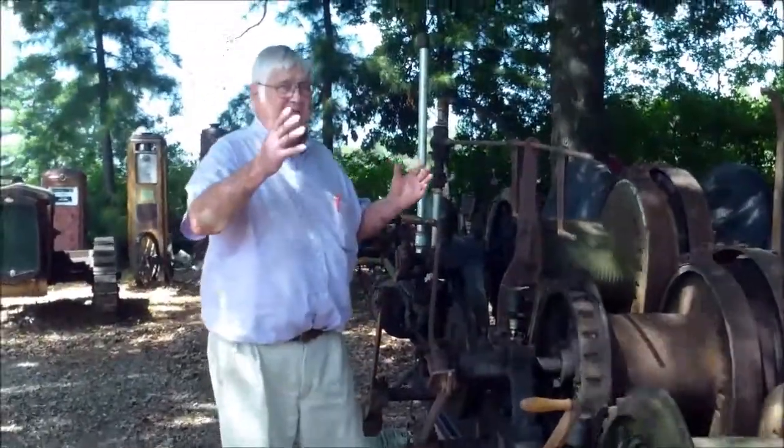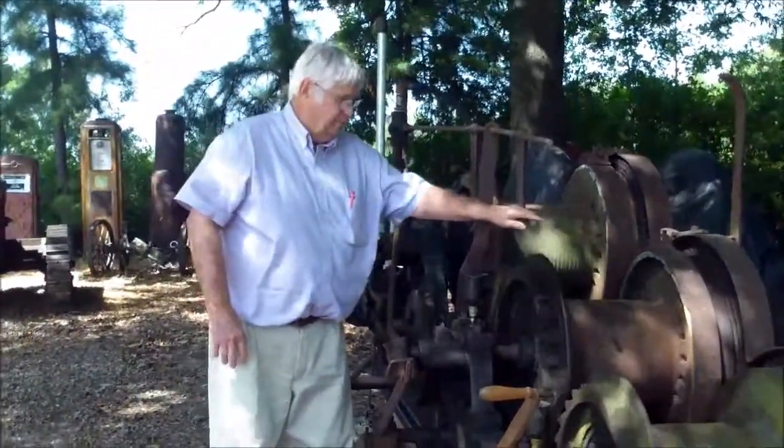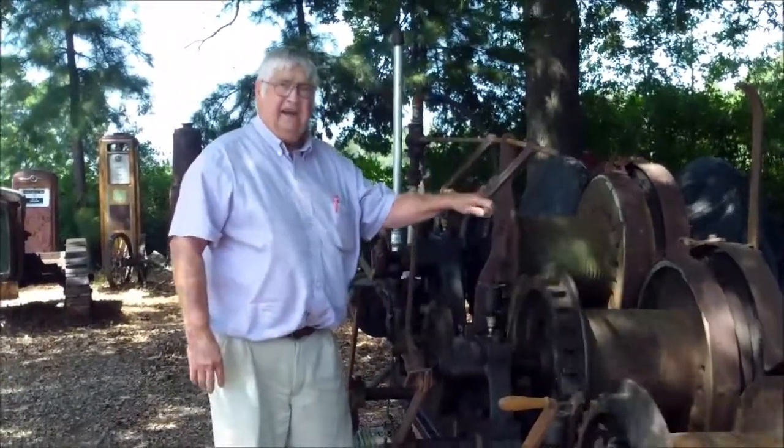86 to pull a load up. So when he needs to pull a load up, he just reaches and gets it. The engine comes up.